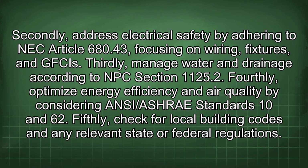Secondly, address electrical safety by adhering to NEC Article 680.43, focusing on wiring, fixtures, and GFCIs. Thirdly, manage water and drainage according to NPC Section 1125.2. Fourthly, optimize energy efficiency and air quality by considering ANSI/ASHRAE standards 10 and 62. Fifthly, check for local building codes and any relevant state or federal regulations.